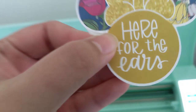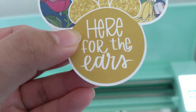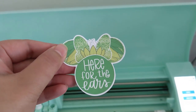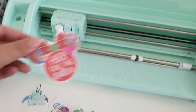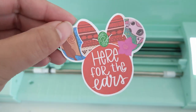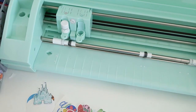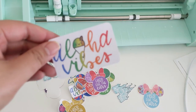I kind of like it, but I don't like how you can tell that it's printed on paper, if that makes sense. So it's okay. The colors aren't super vibrant, which I didn't think they would be, just because it is on paper and paper tends to absorb the color rather than disperse it and make it bright. So those are the regular paper ones.